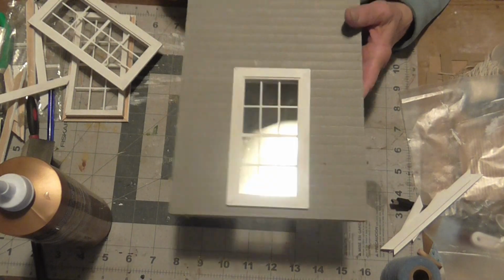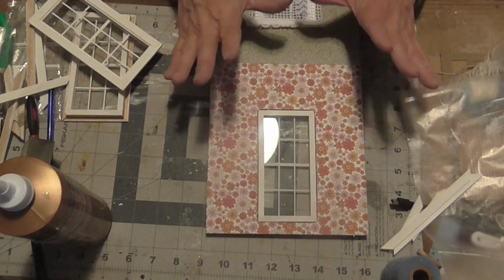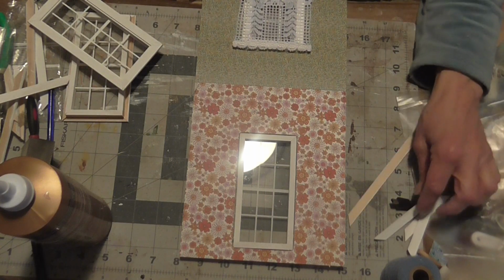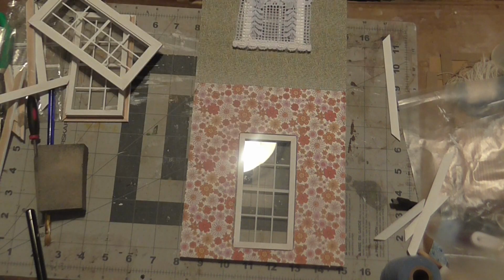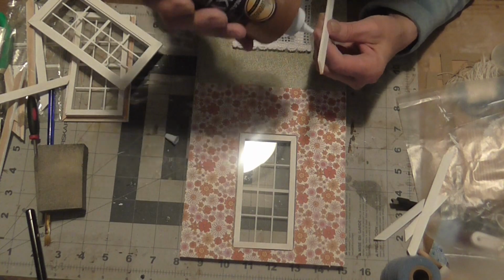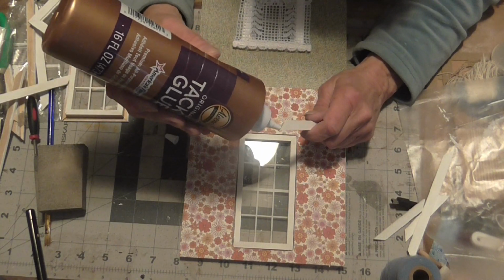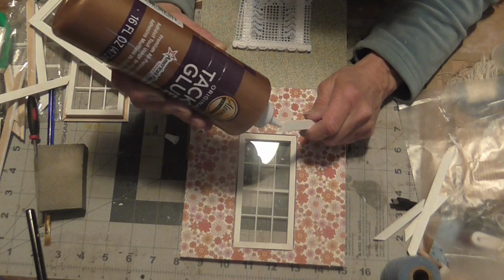Just really making sure that glue gets down in there good. And yes, I'm stopping to put the lid back on my glue because I have lost more lids to my glue than I can even count over the years. So now I'm putting it in and pushing it down because this is a nice tight fit. I'm not worried about that window ever falling out. So there it is, it's in.